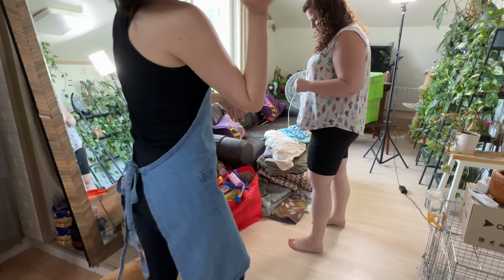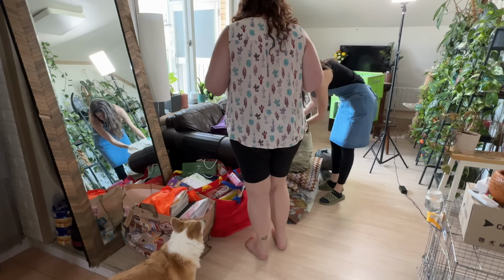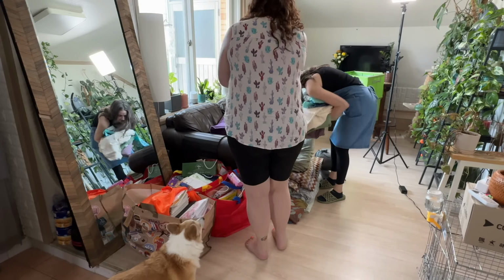I think I'm going to use some of these for like a seat for my butt. That sounds like a great idea. Can I interest you in this cushion, ma'am? I will definitely take that one.